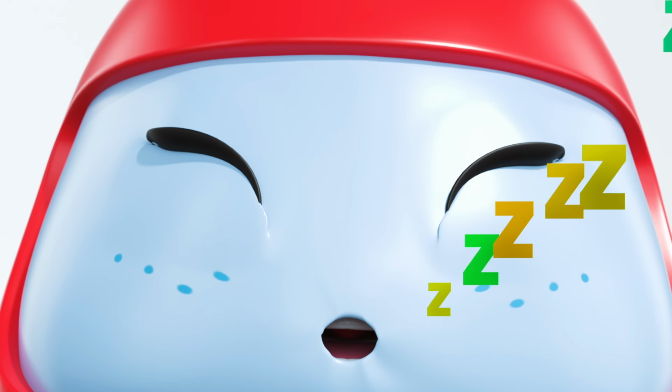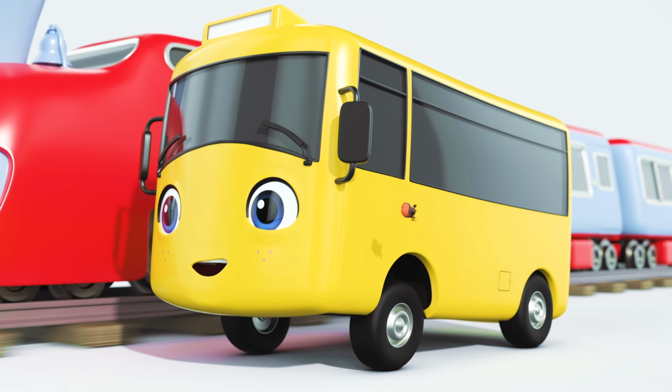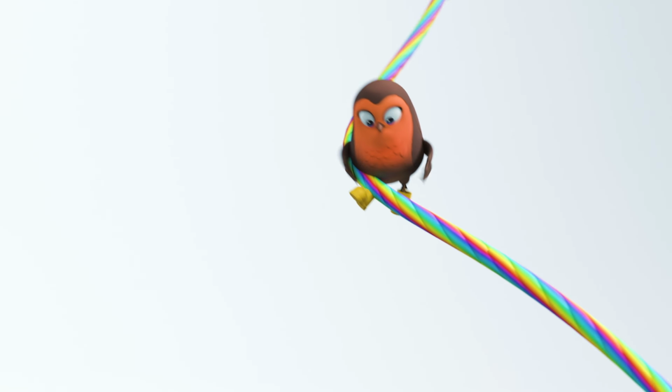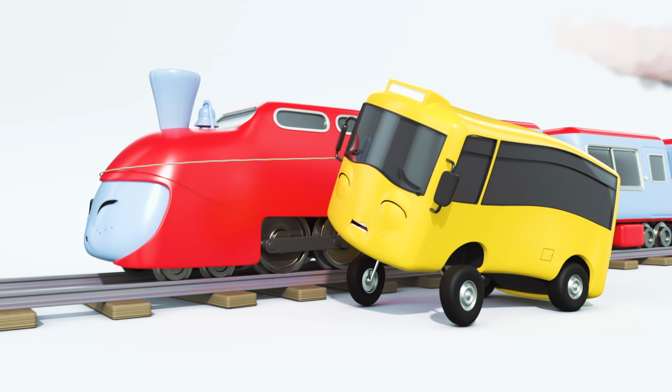Suki has fallen asleep on the job. If someone doesn't stop her, who knows where she'll end up? What are we going to do? Wait, I think Buster has an idea. A rope? Good thinking, Buster. You can use that to slow Suki down. Nice catch, Robin. That's it. Pull! You can do it.